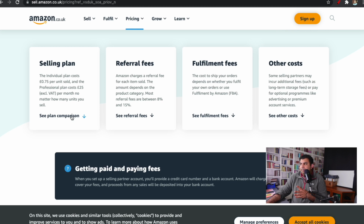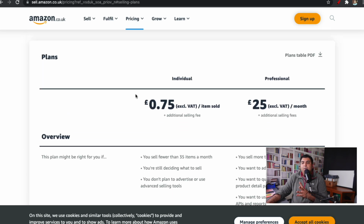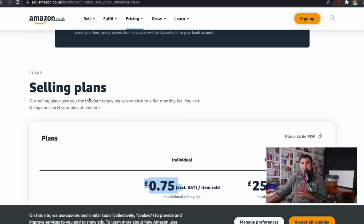So the first thing you have to do is see the plan. What is the ideal plan for you? For the first one, they have the individual plan and they have a professional plan. I will suggest you go for the professional plan once they ask you there. But with the individual plan, once an item is sold, they will charge you 75p as part of the selling plan.